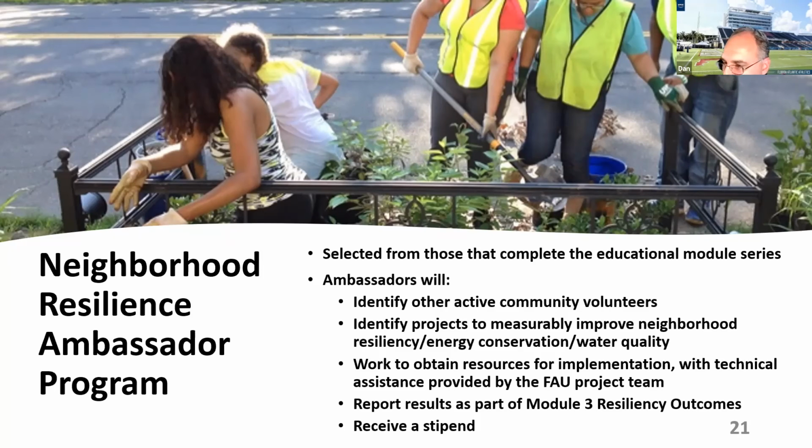And these ambassadors will report the results of their projects as part of the 3rd module. So we have module 1, which is today, module 2A and B coming up. And then module 3 is where the ambassadors will talk about which projects they implemented and how they worked out. And as a result, they will receive a modest stipend. But the best part is they get to learn how to help their neighbors and themselves to save money, to help be more resilient in an emergency, and also to reduce their energy bill and improve water quality.